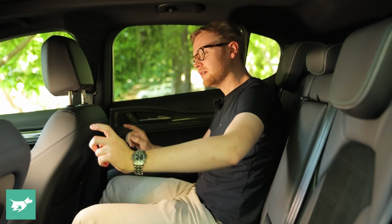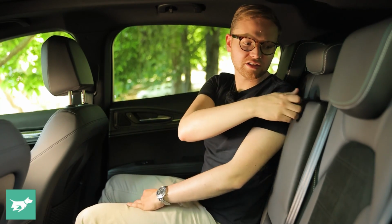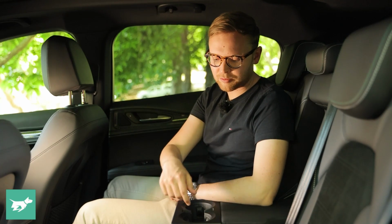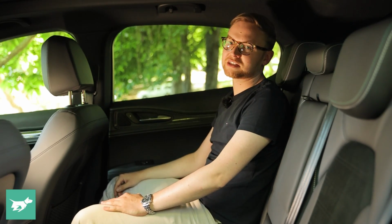I really like that. Map pockets on the backs of the front seats, leather up on the doors, and a fold-down armrest with 2 cup holders and sort of like a phone slot or something. So in terms of space and amenities, it's much of a muchness.